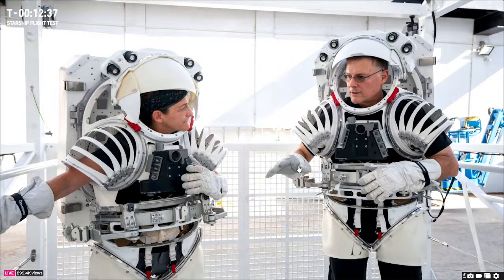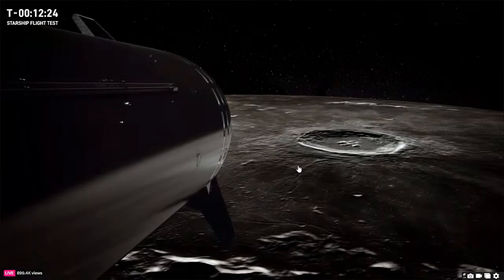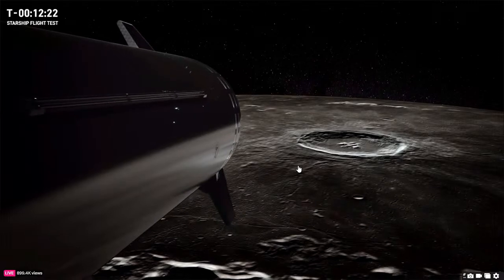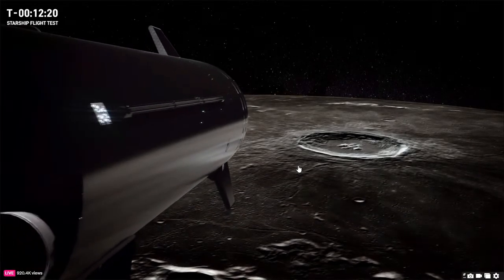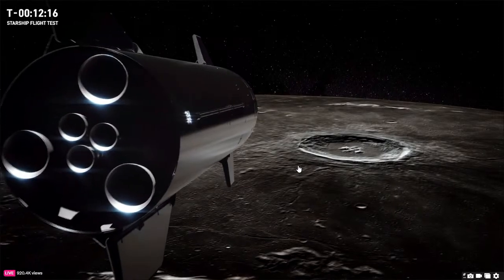Super cool. Now, SpaceX will perform one uncrewed demonstration flight before NASA's Artemis 3 mission, which will be the first human surface expedition since 1972. After those first expeditions, we'll be ready to fly more people along with everything it takes to build a moon base. There's so much to look forward to. It's incredible that humans are finally going back to the moon.